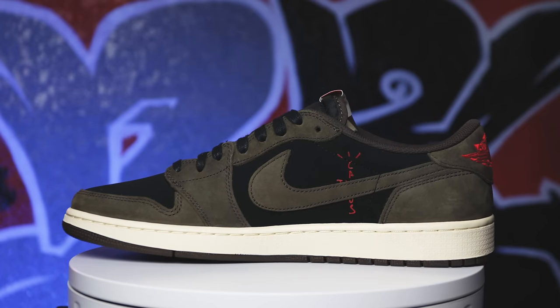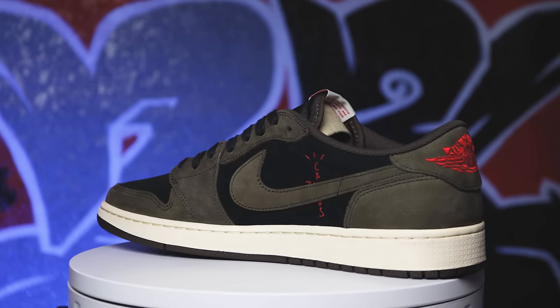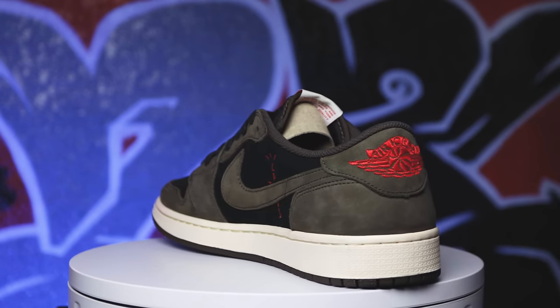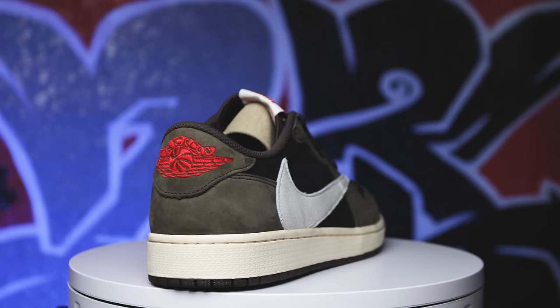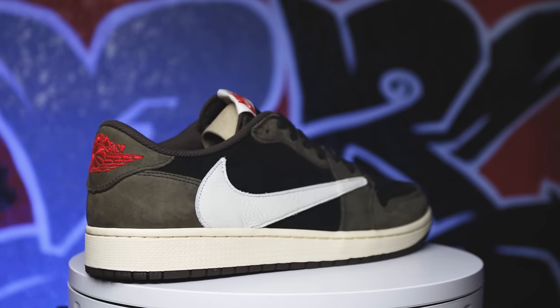Now, one of the shoes that is my favorite, the OG Mocha Low. I love this shoe. I'm sure you guys saw the video back in the day. I got these for like $300 and then the prices went crazy and now they're all expensive. But I love this shoe, great sneaker. And I know it's crazy, I haven't worn them yet.